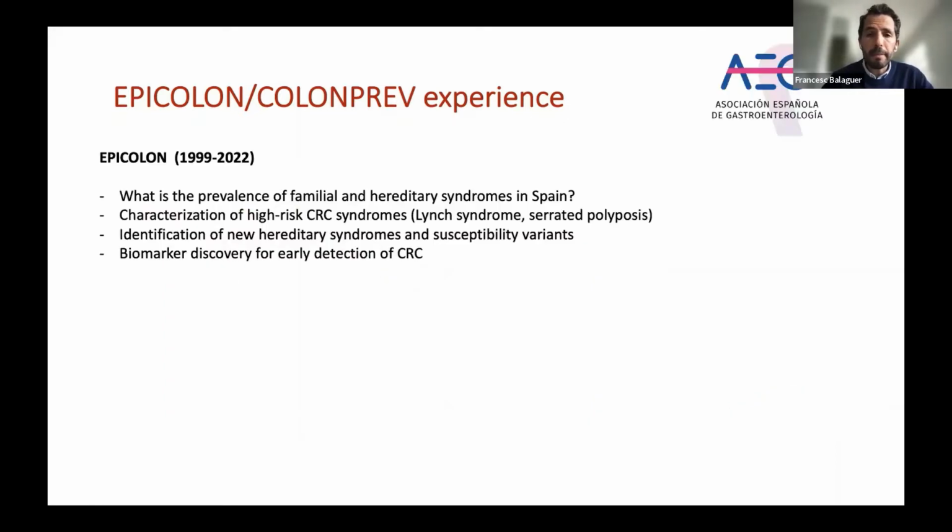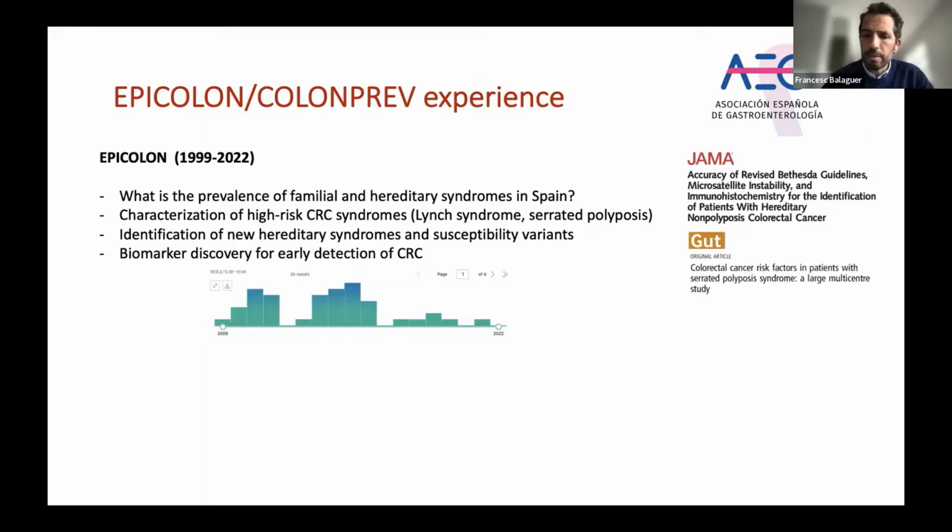Very briefly, as I said, these registries had very focused questions. EpiColon was born with a very simple question: what is the prevalence of familial hereditary syndromes in Spain? That was in the late 90s. Afterwards, several questions came. How can we characterize these high-risk conditions? Basically, we have worked on Lynch syndrome and serrated polyposis syndrome. Can we identify new syndromes based on what we have? Can we develop biomarkers for early detection? After the 3 versions of EpiColon, which has been very successful from a publication point of view, this has created this large network.